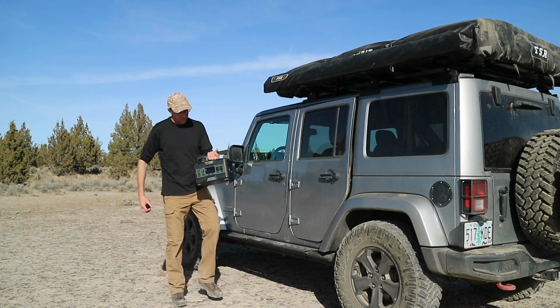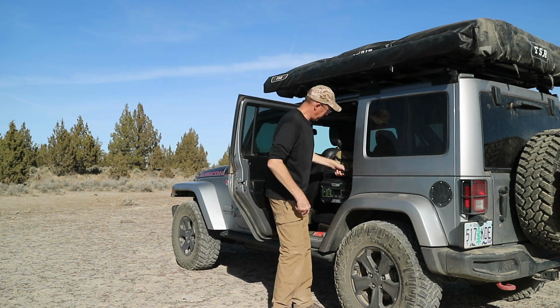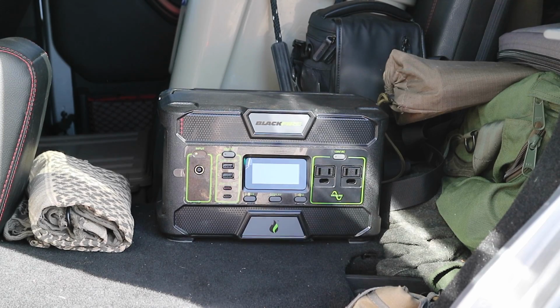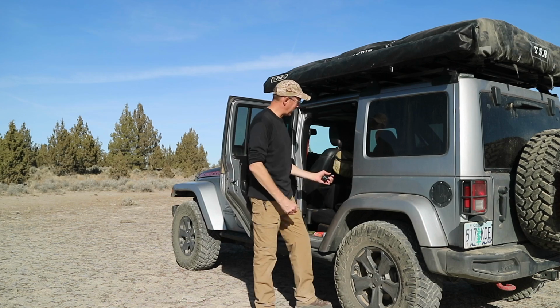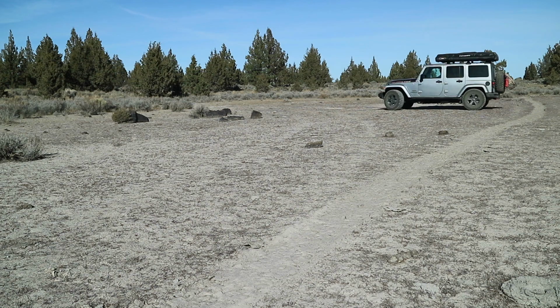I just love the size of this thing, man. And I've got a perfect little spot right here where it goes. It's nice and stable, but I can run a bungee cord over it if I need to stabilize it a little bit more. And then I've got my portable power station right back here behind my seat. So while I'm on the go, I can quickly charge up batteries as I need them.